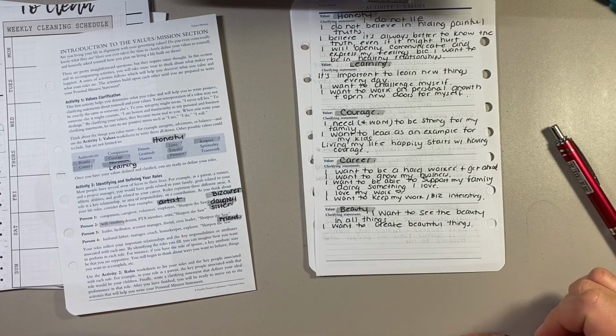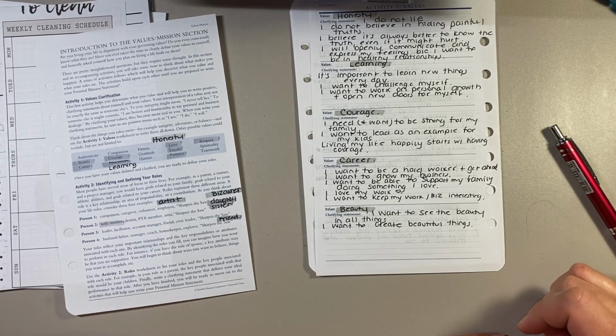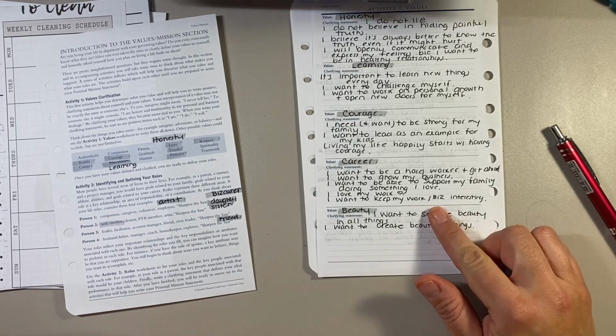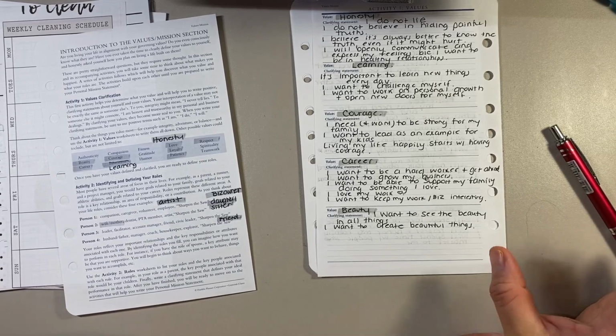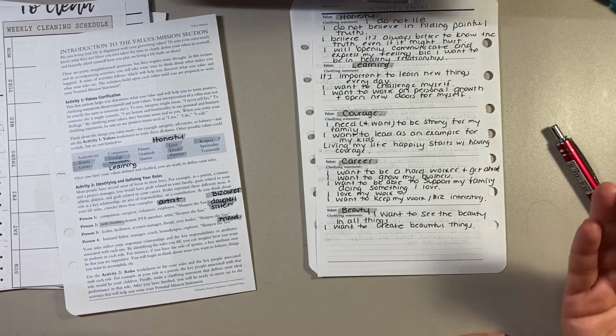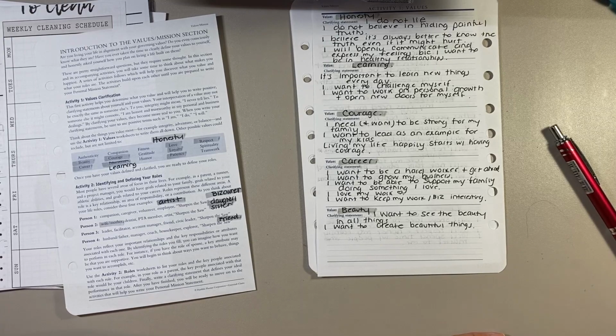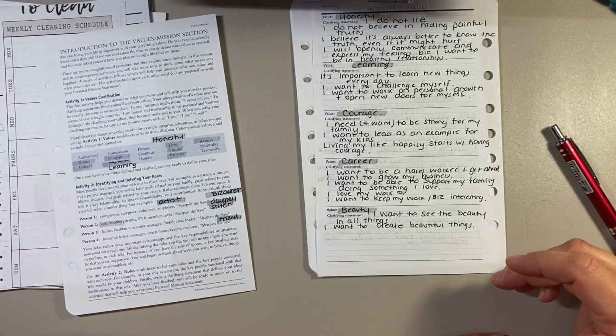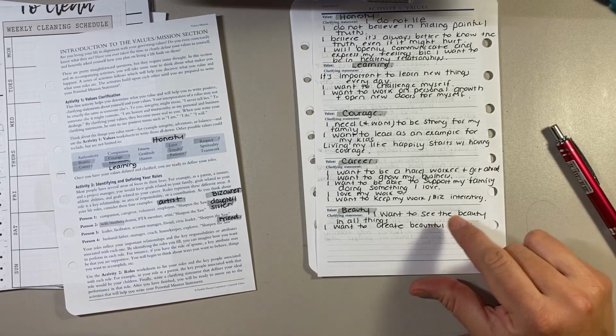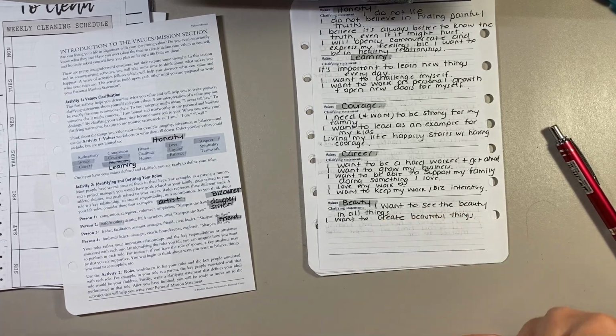I worked at Sobeys for 16 years and I hated my life. I was depressed. I was anxious. I cried all the time. It was horrible. I honestly fell into a deep depression from that. I want to be happy. I want to be happy doing the things that I love. And now that I'm home with my family, I'd be a stay at home mom anyway. I truly appreciate that I'm given the opportunity right now to be able to work from home and do what I love. Okay, and then beauty. I want to see the beauty in all things.